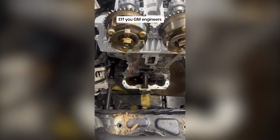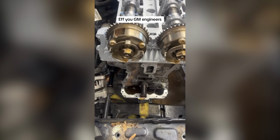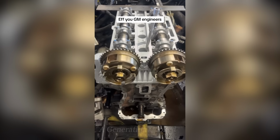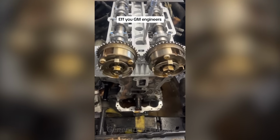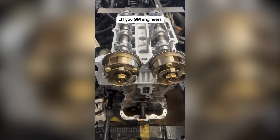On this GM, there's no mark. No mark on the crank sprocket. No timing marks on the cam sprockets. Which, again, if you're just doing the timing chain and guides and tensioner and all that, it's fine. Just lock everything in place, put the new chain on, and there you go.